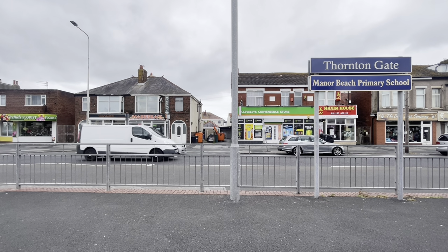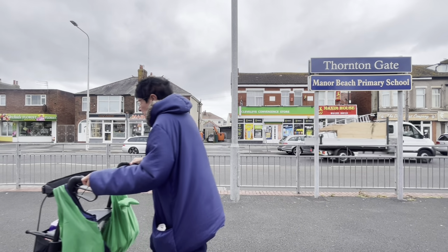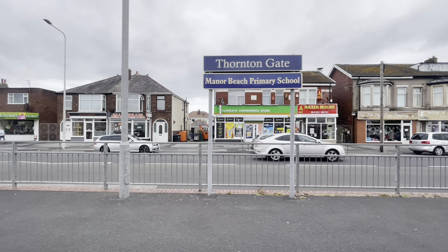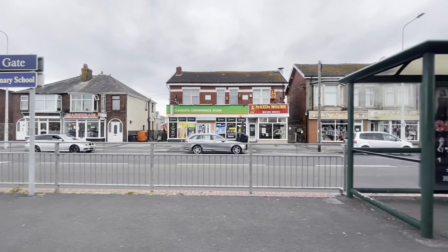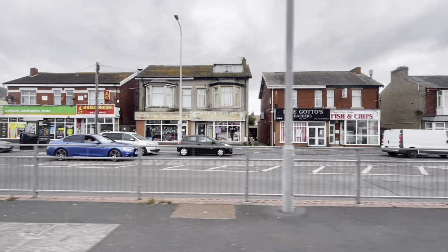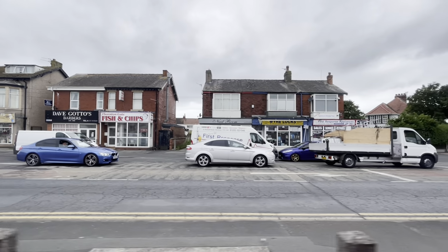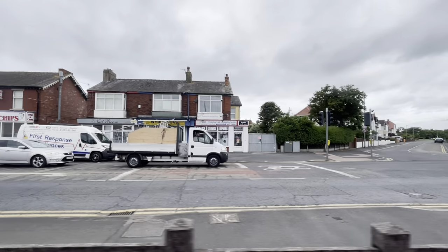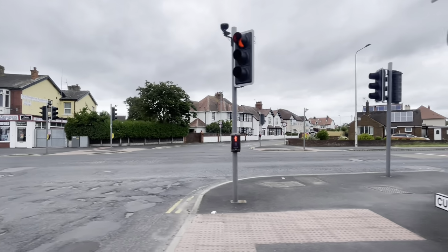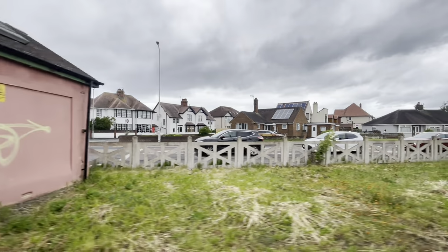Hold tight, please. Press the stop button when you wish to exit the tram. Another fish and chip shop. This tram is for Fleetwood family. Next stop, Western Gate.